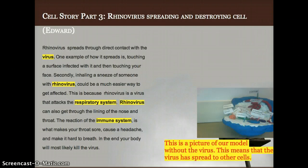Alright, this is the cell story part 3. It's the rhinovirus spreading and destroying the cell. So rhinovirus spreads through direct contact with the virus, pretty much. That's the only way you can get it. One example of how it spreads is touching a surface infected with it, then touching your face or somehow making contact with yourself or someone else. Then second, you can inhale a sneeze of someone with rhinovirus. That's the more common way to get it. Rhinovirus is the common cold.